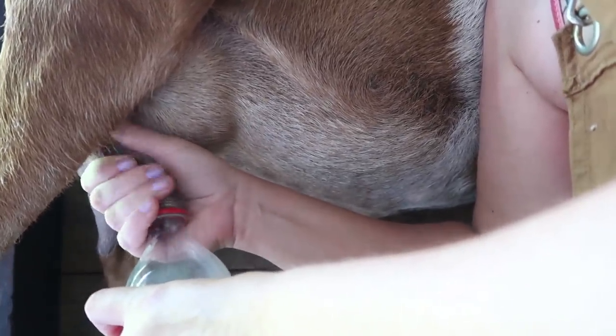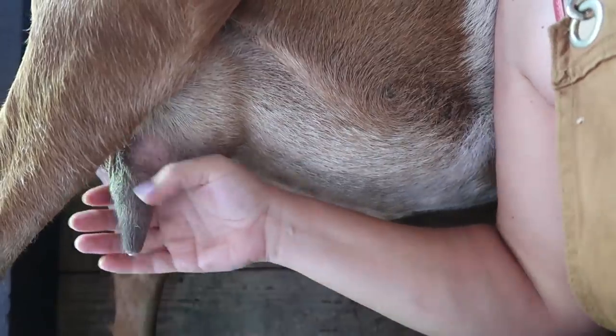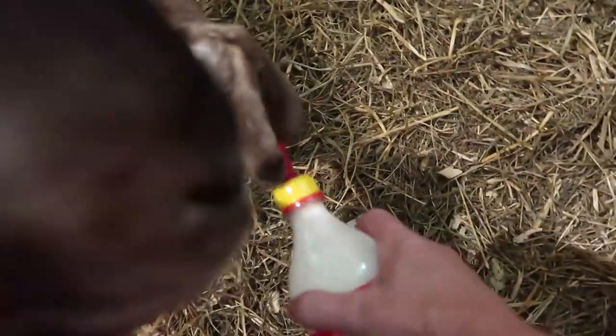We are only giving them mom's milk. They've had nothing but colostrum from her for the last couple of days. Hopefully we can continue in that fashion and we won't have to use any of the other does' milk, and Fancy will keep producing a good amount of milk. All right, here we go.